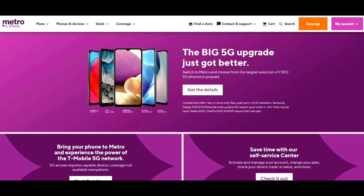But yeah, guys, those are my choices on the top 5 best Metro by T-Mobile phones.